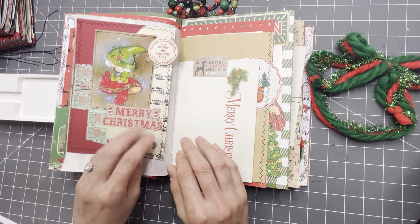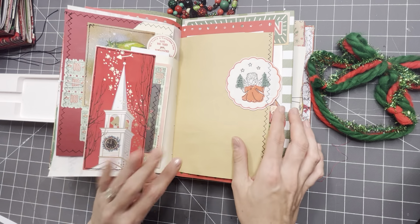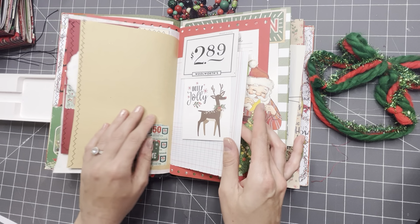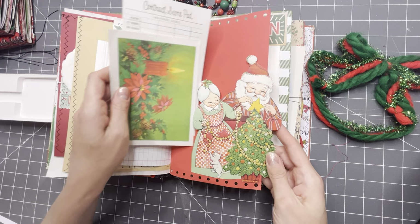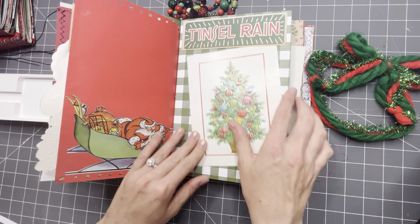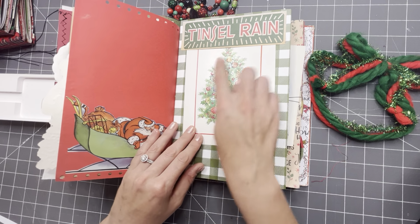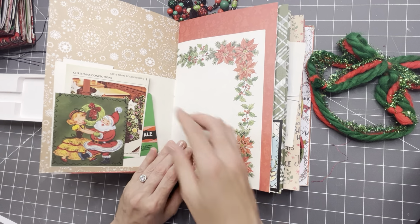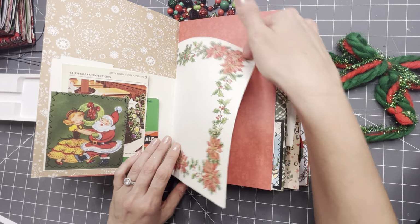This is a large tag that I collaged on, some vintage stationery, vintage coaster. This was an image from a card that I just fussy cut out and made into a tuck spot. This is a card front that she can use to journal on or cut the Christmas tree out, whatever she'd like. Some vintage post-it. There's a recipe, Christmas recipe card, and a soda label. This is vintage stationery.